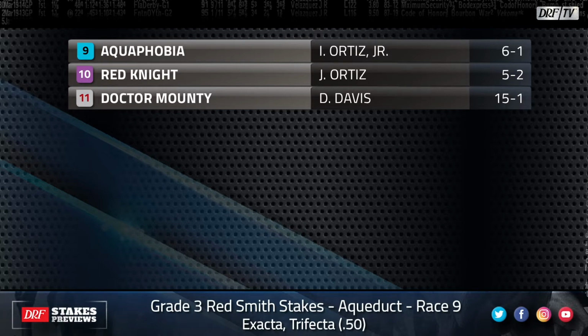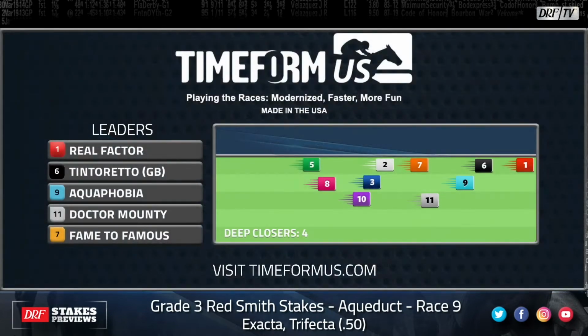Let's throw up the Timeform US pace projector. Talk about a horse that's difficult to ride. The number 10 Red Knight, who we're expecting to see in mid-pack. He can be a handful, although it seems he's settled down recently, and Bill Mott's got him in very good form. His last 2 races are both very good and would make him very tough in here.